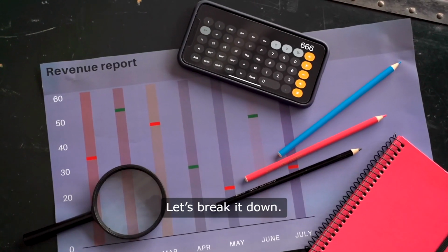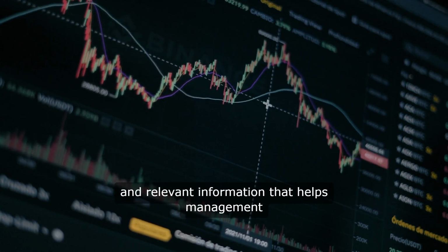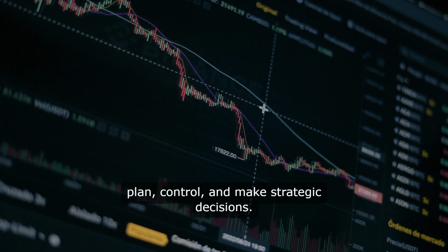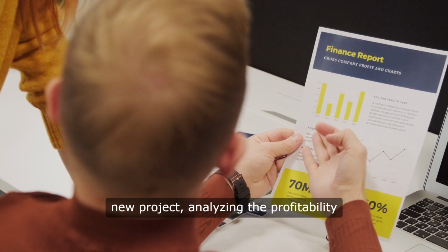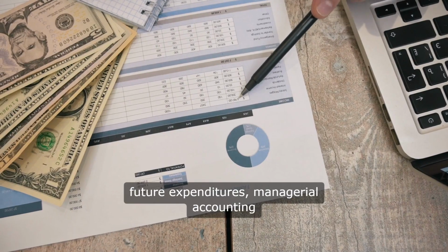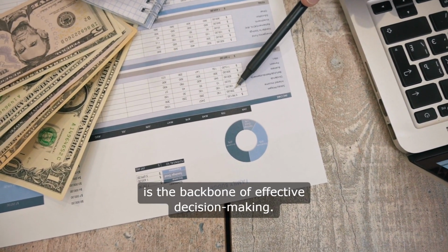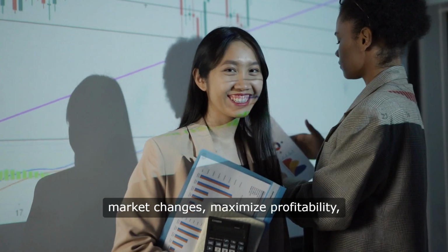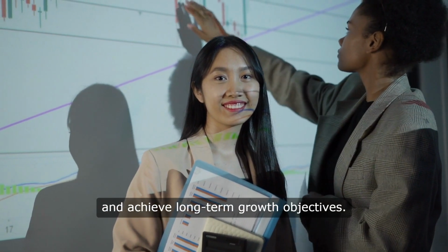Let's break it down. At its core, managerial accounting is about generating timely and relevant information that helps management plan, control, and make strategic decisions. Whether it's figuring out how to allocate resources for a new project, analyzing the profitability of different business units, or planning future expenditures, managerial accounting is the backbone of effective decision-making. It's the secret sauce that allows companies to adapt to market changes, maximize profitability, and achieve long-term growth objectives.